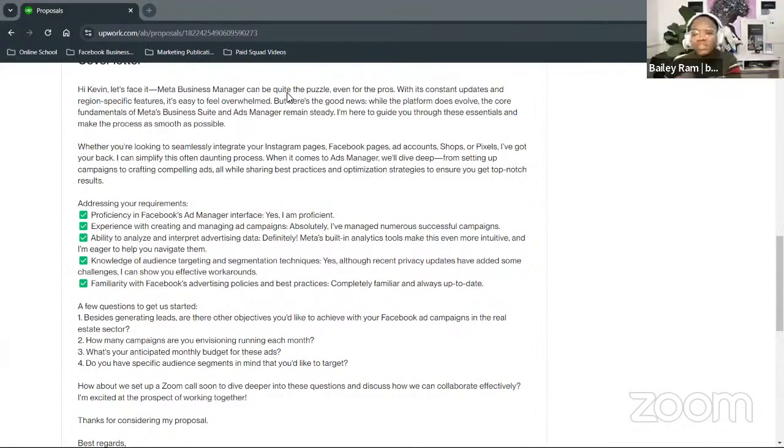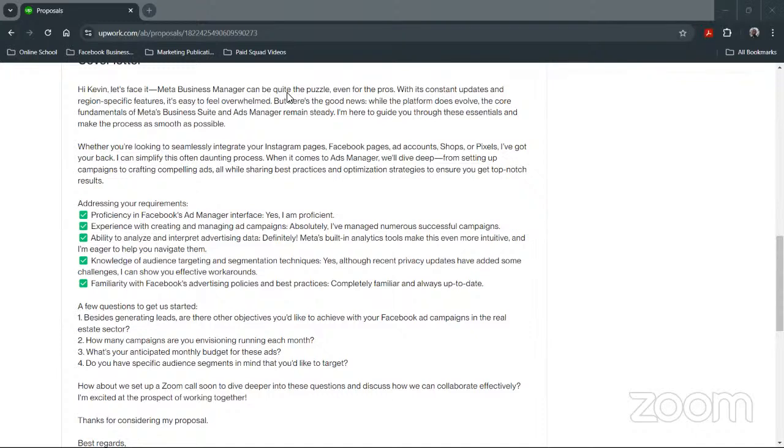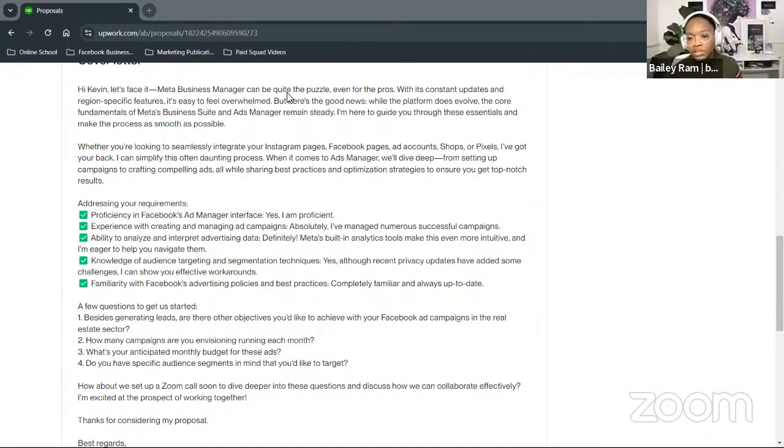And then we're like, let's face it. The client has read maybe 10 proposals, maybe 4, maybe 3, maybe 5. You never know. And so when you say, let's face it, XYZ can be quite the puzzle, even for the pro, that's a pattern interruption because they're expecting another boring thing where everyone talks about themselves. So you showing up and just being like, look, I know I see things from your point of view, that's pattern interruption, by the way. That's another example.